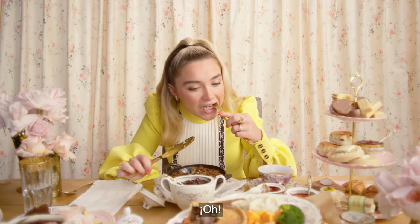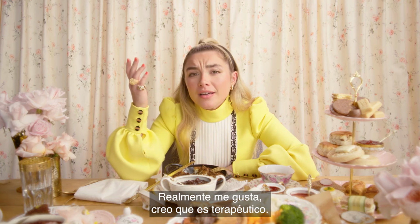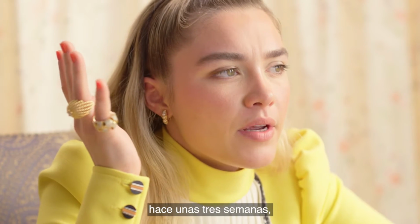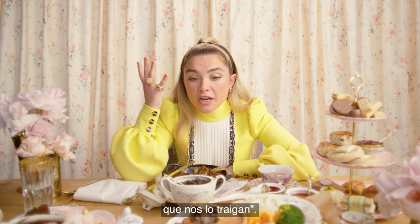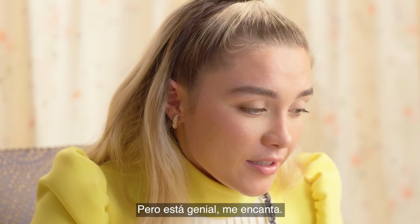I cook pretty much most evenings or lunchtime. I really like it. I find it really therapeutic. For example, I had a really stressful weekend about 3 weeks ago, and my friend was like, let's just go and order food and get a delivery. And I was like, no, I need to cook and I need to chop onions. But it's great. I love it.